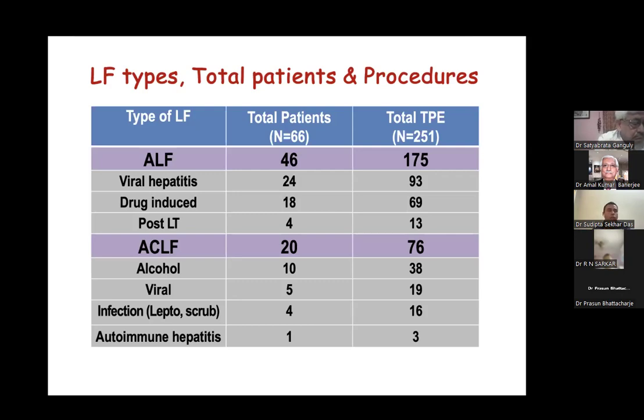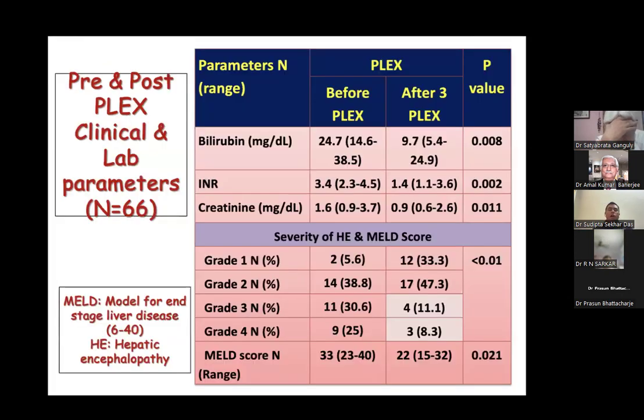Of course, there are 10 mortalities due to various complications, and the other 56 are now coming to the outpatient department, or sometimes they get admitted for plasma apheresis, and they are planned for liver transplant. If you get a suitable liver, then you can give it to this patient. Now, I am also sharing some data here on how plasma exchange has taken care of the patient's disease and how it reduced the various toxic factors.